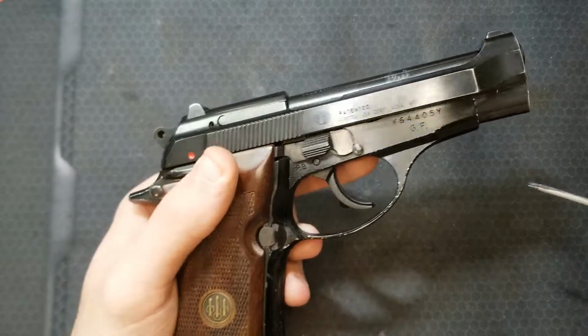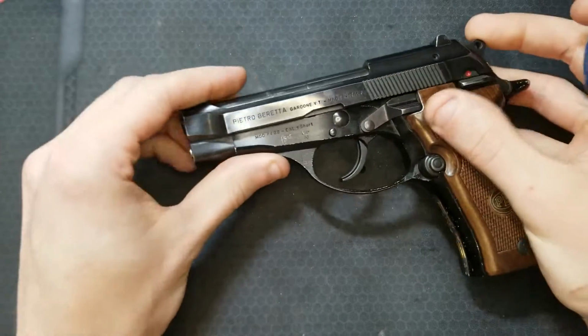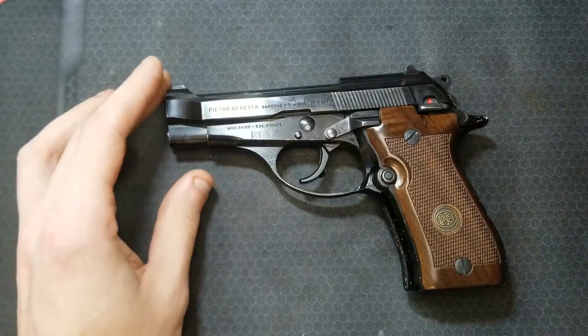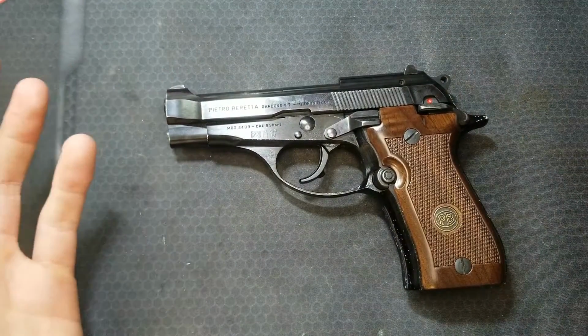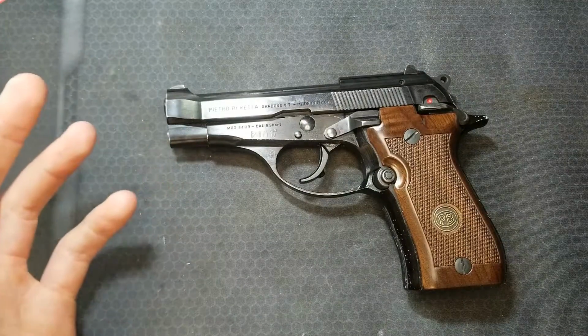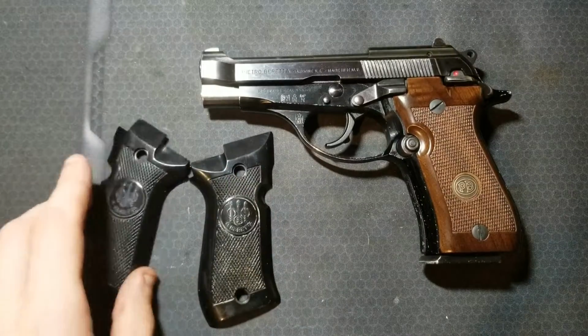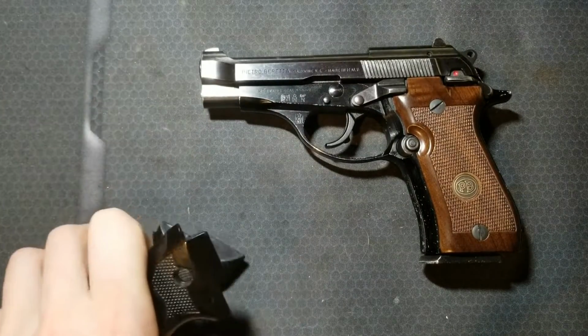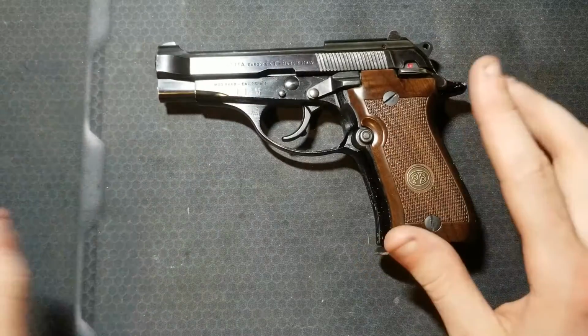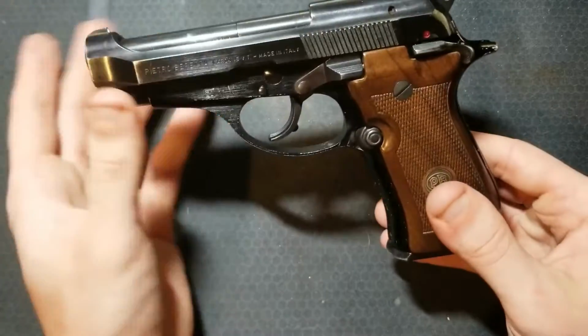Apparently, the GF returned these pistols to Beretta in partial exchange for new pistols, and Beretta decided to sell them, but before they could do that, they needed to be sent to the proof house first for civilian sale before being imported to the United States. The pistol came with these black plastic grips, which I replaced with these beautiful checkered walnut grips with the Beretta medallions and logos.